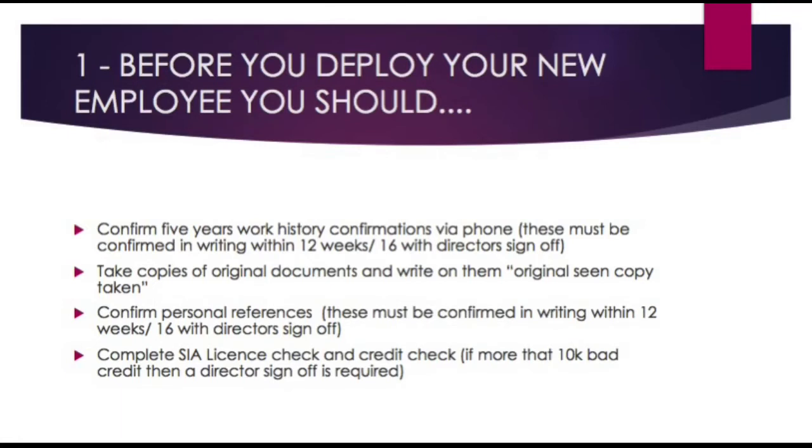What it does, it gives you peace of mind and it meets the standard. So the things that you have to do, and a lot of it's about orally checking what you're later going to confirm in writing. So things like 5-year work history. Now, 5-year work history, as a rule, a lot of companies will collect references and sometimes statutory declarations, which we're going to later on in this video, to basically make sure that there's no problem in the employee's work history.